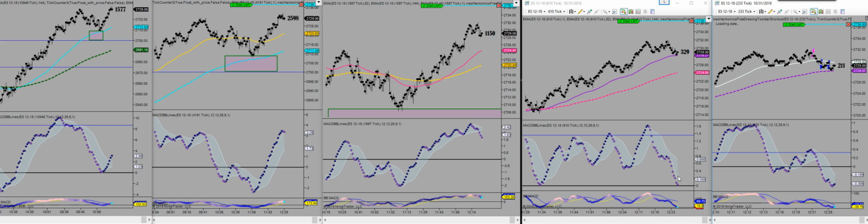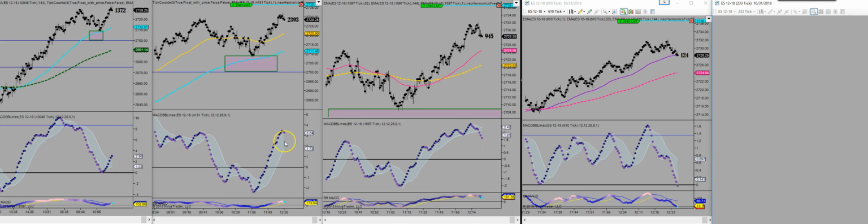Yeah, here would have been my next signal, so I would have exited here too. It's gonna take a lot of work for these to push down.